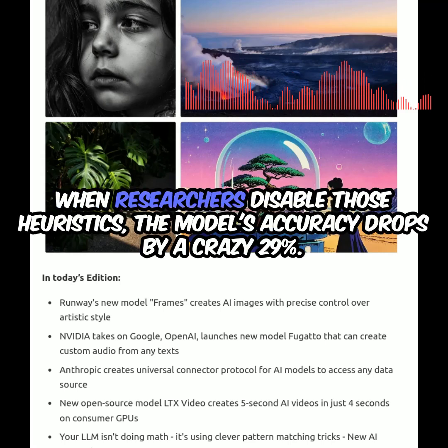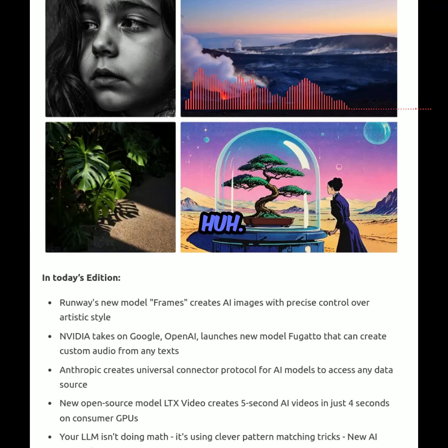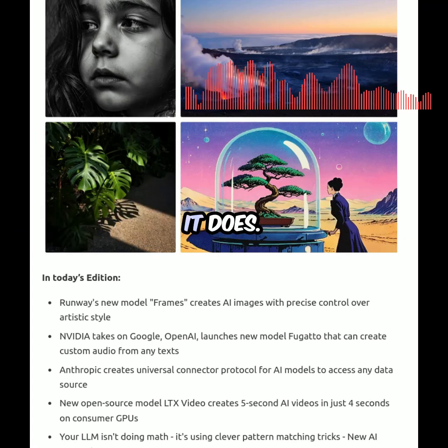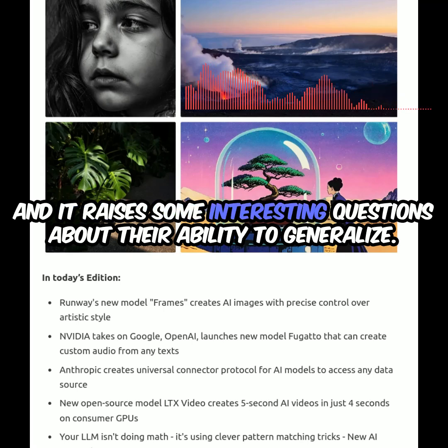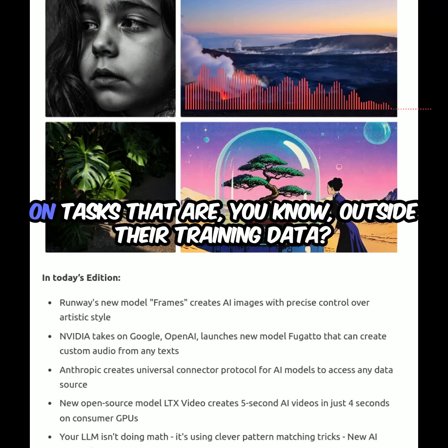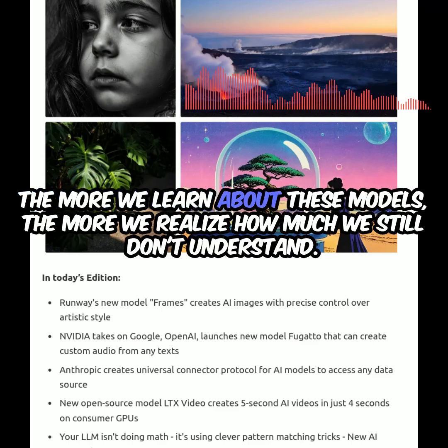Right. When researchers disable those heuristics, the model's accuracy drops by a crazy 29%. So it seems heuristics play a pretty big role in mathematical reasoning. Huh. That's fascinating. It really makes you think differently about how these models actually work. It does, and it raises some interesting questions about their ability to generalize. If they're basically learning shortcuts, how will they perform on tasks that are outside their training data? That is the million-dollar question. For sure. The more we learn about these models, the more we realize how much we still don't understand.